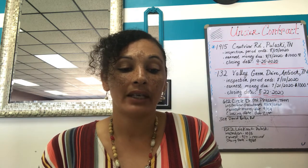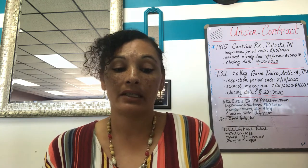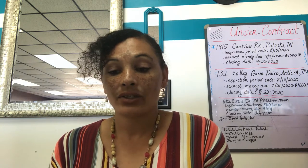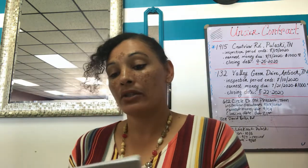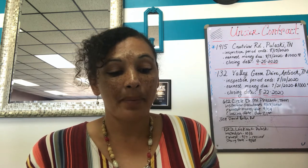Also, wood destroying insect infestation, they have an inspection period. If desired by the buyer or required by the buyer's lender, it shall be the buyer's responsibility to obtain, at buyer's expense, a wood destroying insect infestation inspection report. The report shall be made by a Tennessee licensed and certified pest control operator. The foregoing expense may be subject to governmental guidelines relating to VA loans. You'll need to see a VA and FHA loan addendum if applicable.